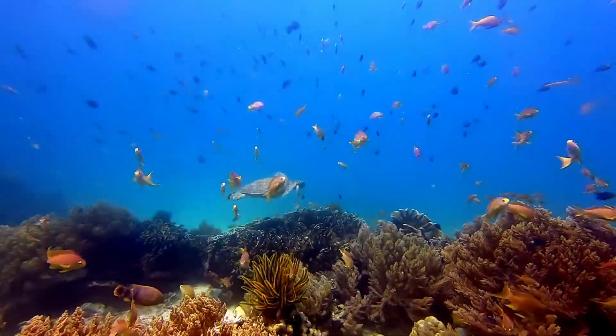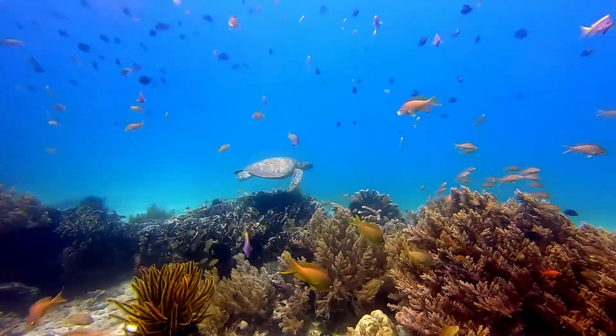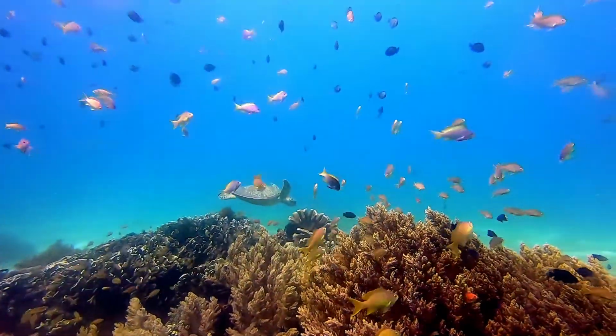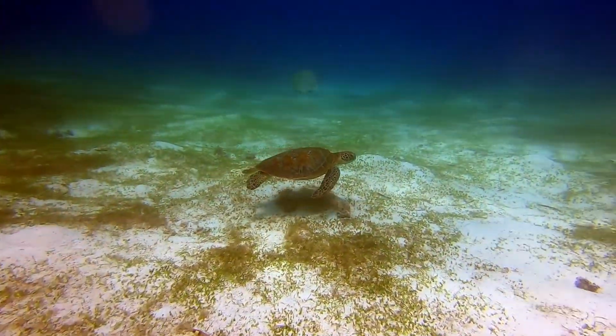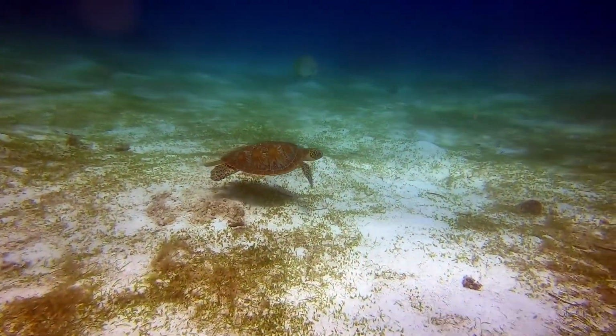Balicasag Island is famous for its sea turtles, and here we see a hawksbill sea turtle, one of the smallest species of turtles. They are also critically endangered as their beautiful shell has been prized by humans for centuries.